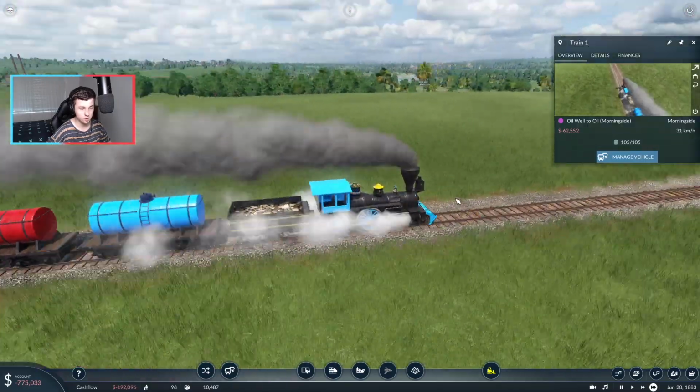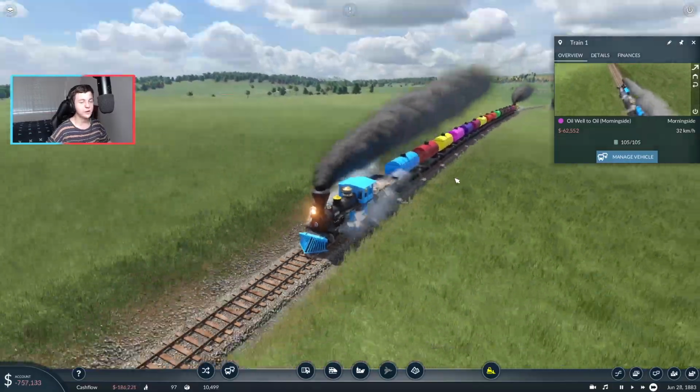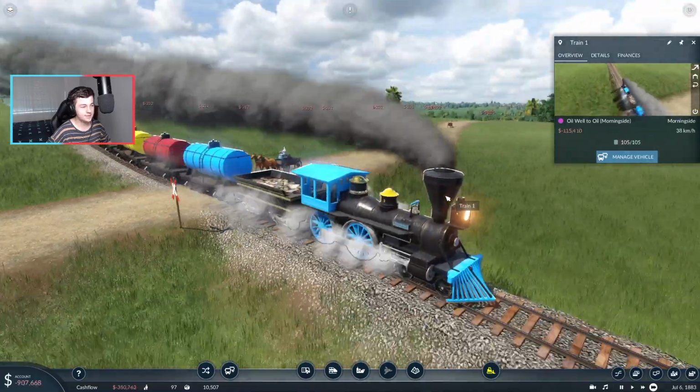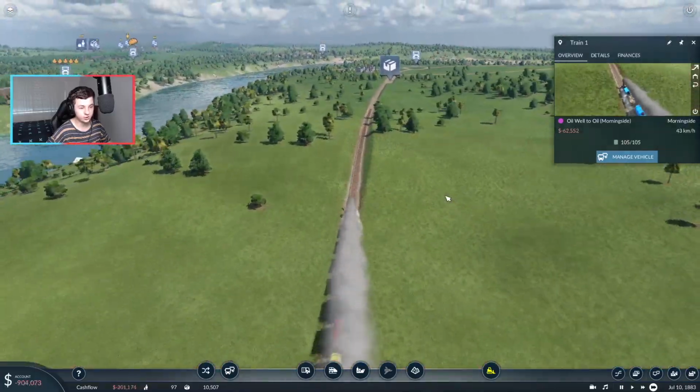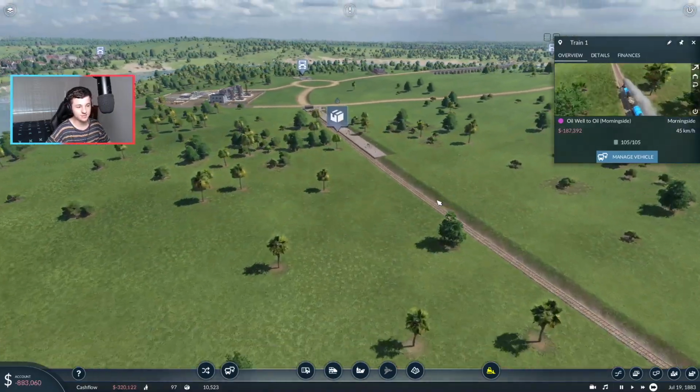There we go. Oh no, I still can't get over your rainbow train. You look very pretty and all, but I don't think it's very wise to have a rainbow train. Very odd in Australia. We only need some type of plain color. Plain color is all you need.